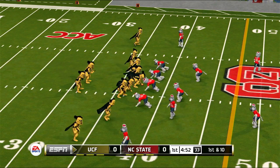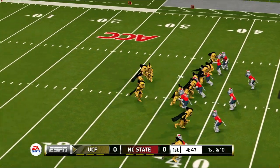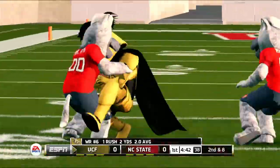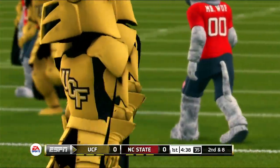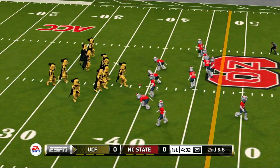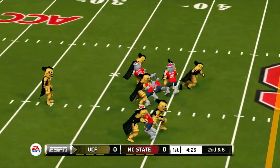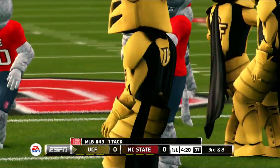First and 10, ball on the 37. Here we go. Green, 15. They go with the run. Taken down at the 39-yard line. Brings him down. Nowhere to go on the delay.